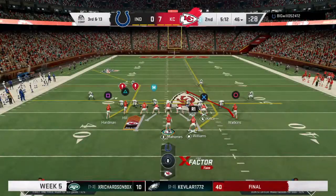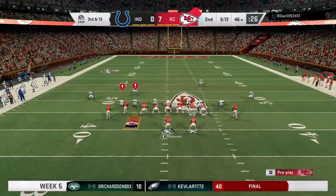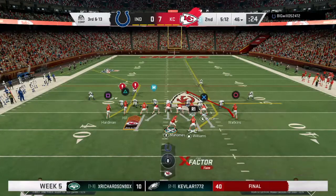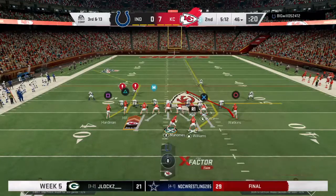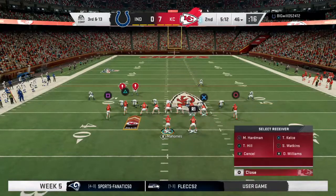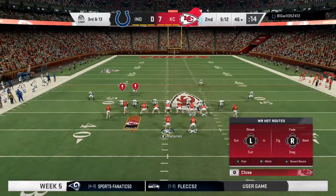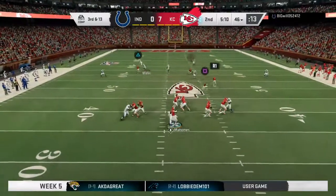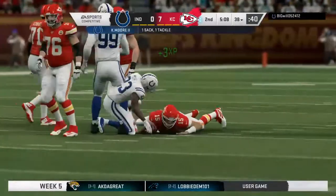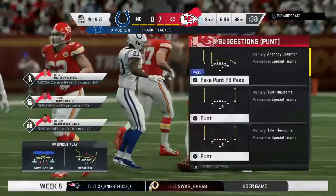An incomplete pass on that last play, and that means they'll need to come up with something here on 3rd down. Shotgun snap to Mahomes. Nowhere to escape, and he goes down.